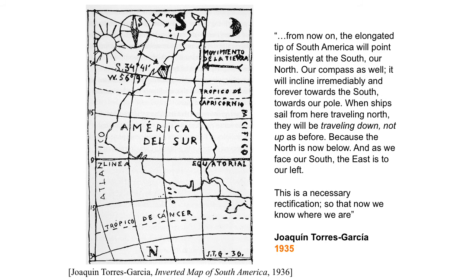Torres Garcia is one of Latin America's most protagonistic artists. What he was trying to do is flip the way that the people of the South saw themselves. No longer as at the bottom, no longer as below or beneath. But he was trying to give the artists, the people of Uruguay, a sense of their own identity, a general consciousness of the importance of their own culture, rather than looking north to the United States, looking north to what Europe was doing. He was trying to flip the switch and instead say, let's look south. Let's look to who we are, who we've been, and who our people embody.